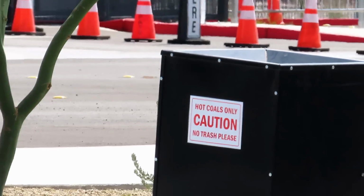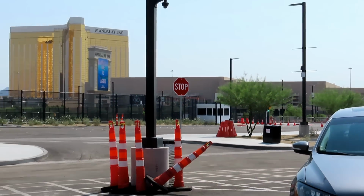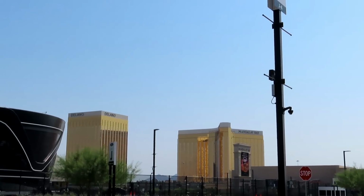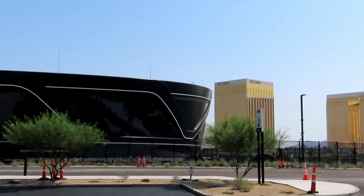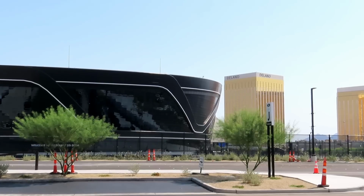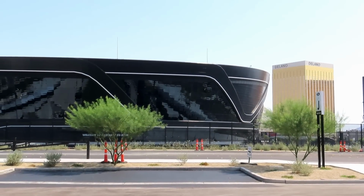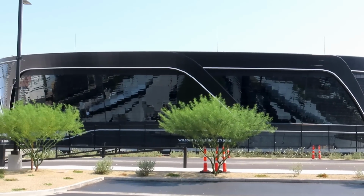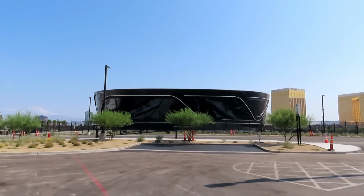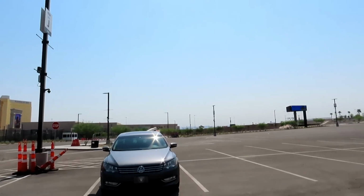Every lot on the stadium property does allow tailgating except for lot D. Lot D is the one on the very corner of L. Davis Way and Dean Martin, right on the corner there. That's the only lot that does not have tailgating allowed, and it's pretty much front row, right by the north entry. All right, let me swing around so you can see this is a very big lot.